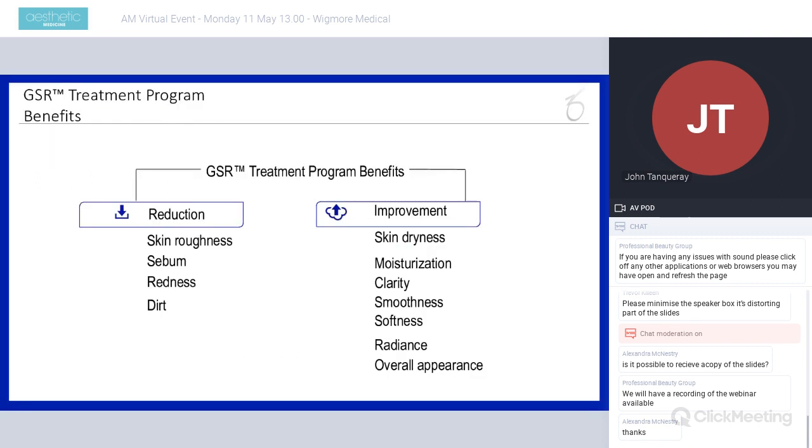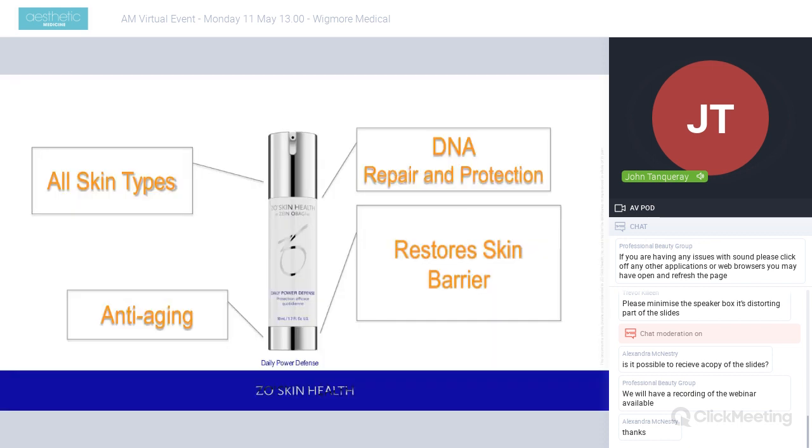Now, interestingly, we know that even just doing these three steps will create quite a significant improvement in the skin. And you can see how we have studies which will show that we can reduce things like roughness, oil content of the skin, even redness, while improving dryness, smoothness, softness, etc. And so even those three steps, before we've done anything very much, are going to make a nice difference for our patients.